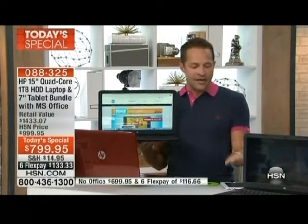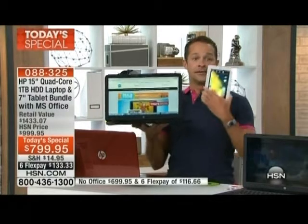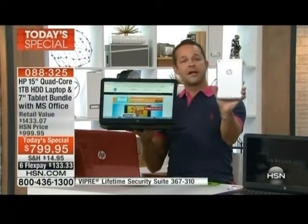Another really key thing, we've never done a combo before. And when I say combo, of course, I mean you're getting your tablet, you're getting your full solution today, especially if you pick up your Viper antivirus as well, which we'll talk about in a minute. We've never done one with a couple of these specs. Someone mentioned the tablet first. This is a metal body on the tablet.